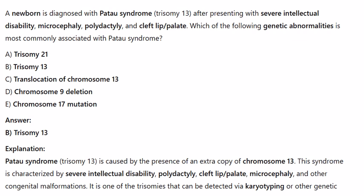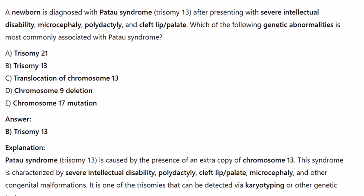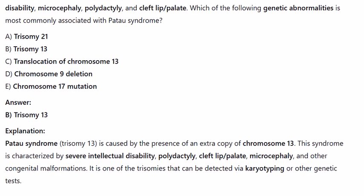Trisomy 13. Explanation. Patau syndrome, trisomy 13, is caused by the presence of an extra copy of chromosome 13. This syndrome is characterized by severe intellectual disability, polydactyly, cleft lip palate, microcephaly, and other congenital malformations. It is one of the trisomies that can be detected via karyotyping or other genetic tests.